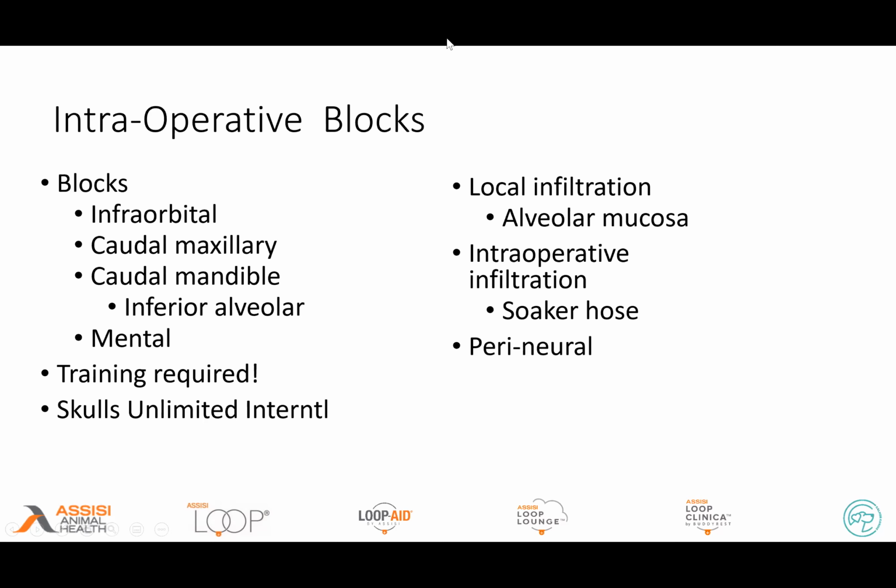You can also do local infiltration. You can use intra-operative soaker hoses. Anything that gets it around the nerve. I remember hearing from one anesthesiologist having the blocks talk about being perineural. Well, yeah, it's going to be around a nerve. It makes sense. So your infraorbital block, I think we've all been taught or learned about.